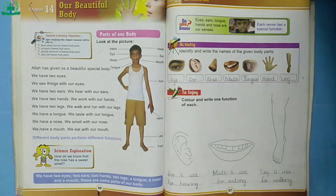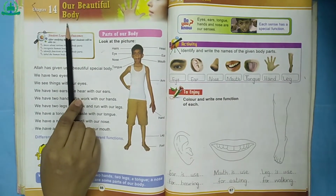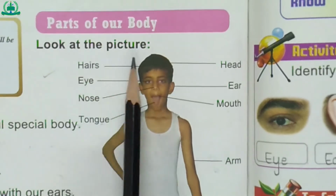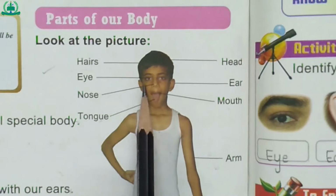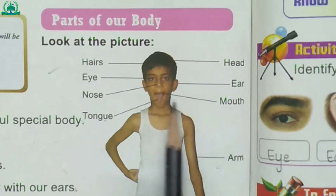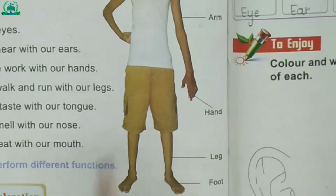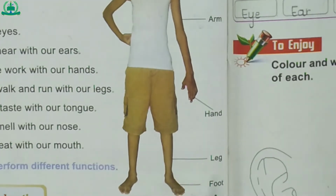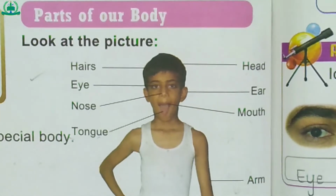Open your book, page number 66, chapter number 14, Our Beautiful Body. Parts of our body. Look at the picture. Head, ears, eye, nose, ear, mouth, tongue. Arm, hand, leg, foot. Allah has given us a beautiful special body.